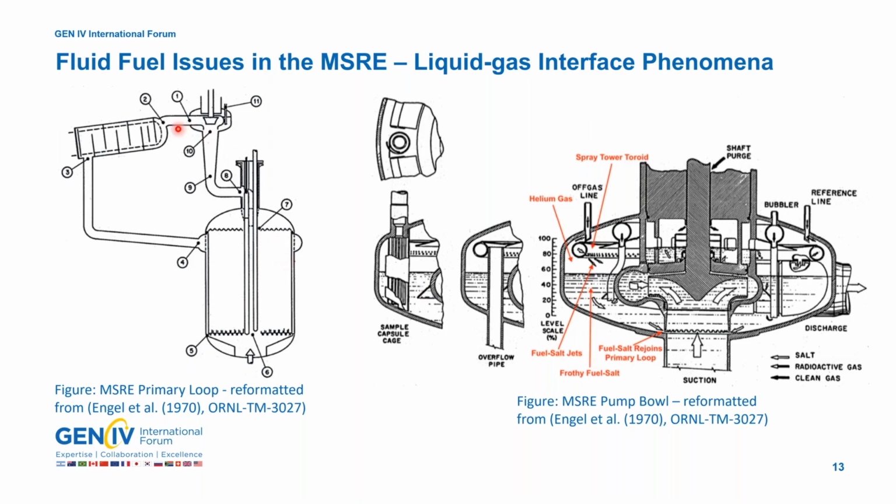And so this is the loop of the molten salt reactor experiment. This is your core. You come up through the riser, up here through the outlet of the core, and then it comes up here into this pump. So there's a centrifugal pump here that then goes out to the heat exchanger and then down an elbow and then through the downcomer and back through. But a very important part, which is the pump bowl right here, is blown up here on the right. And this is that liquid gas interface that existed in the molten salt reactor experiment.